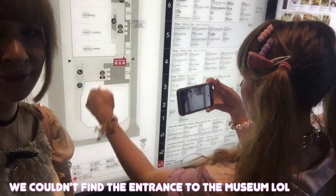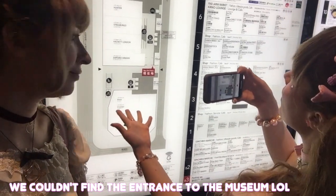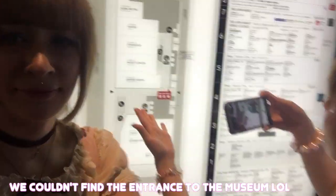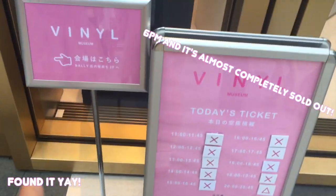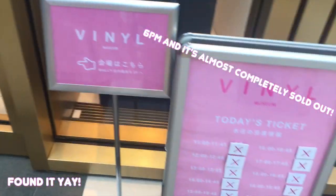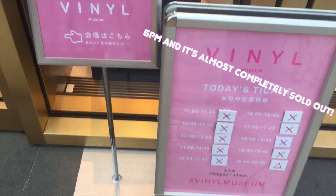Let's go! The second floor is where the exhibition is, and to go down to the restaurant, which we can't find. I'll go ask someone. By the way, it's almost completely sold out. I'm so glad I bought them at like 3 a.m. You have to think about this. It's very popular.